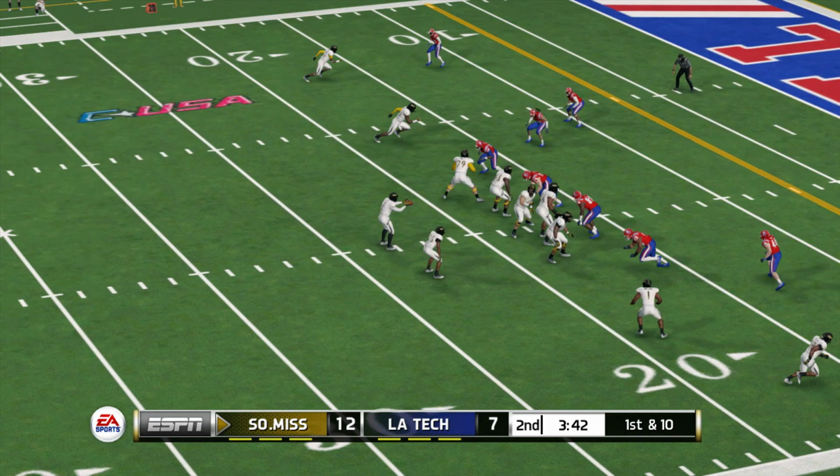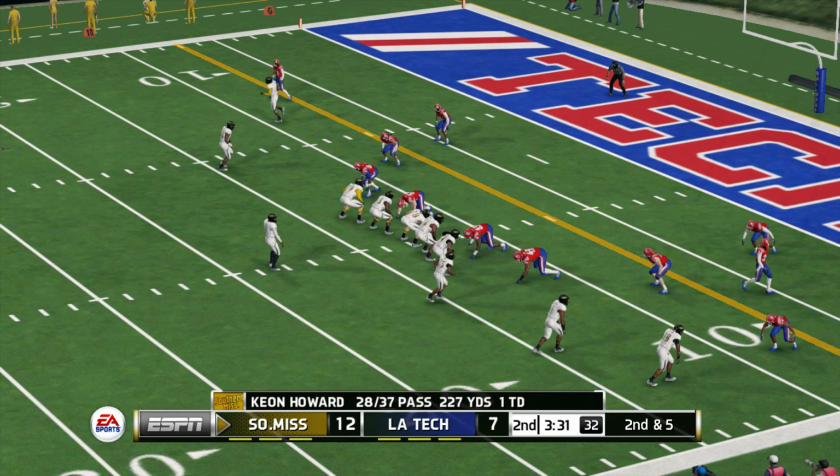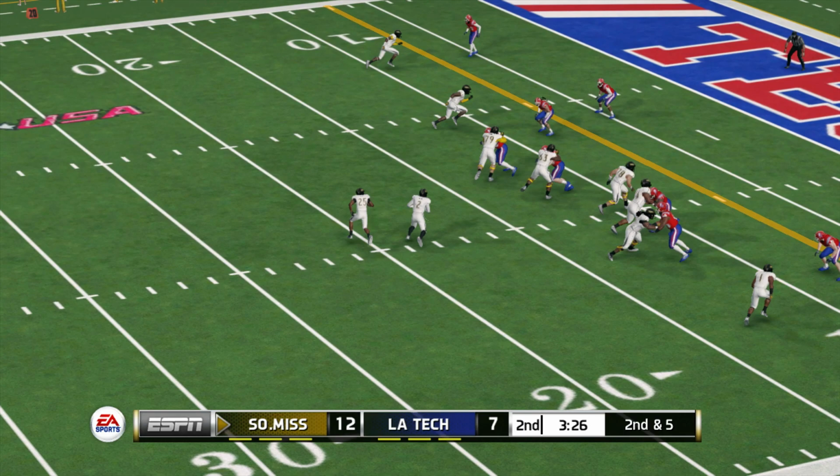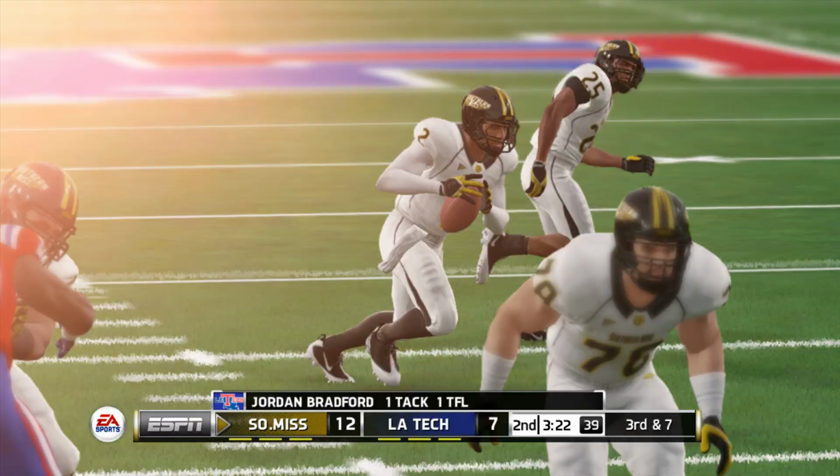Got a man complete, and he's hit hard. Gain of 5 on the play. You got to move quick. That brings up second and 5. Quarterback all by himself in the backfield with 5 wideouts. They bring him down in the backfield. That is a loss of 2 yards. That makes it 3rd and 7.